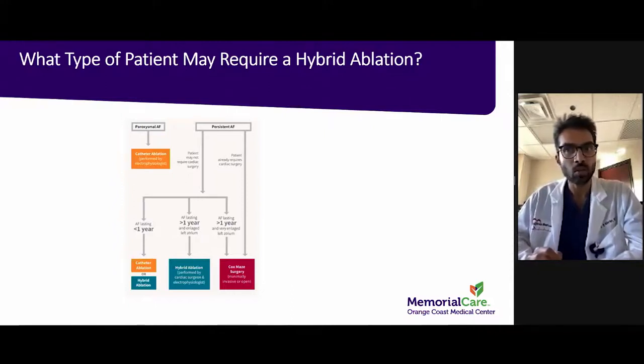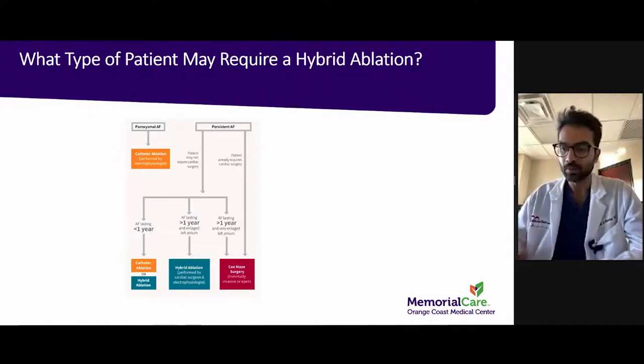And those patients that are requiring any sort of cardiac surgery, the gold standard is Cox-Maze, and those patients are definitely candidates for a surgical approach rather than a hybrid ablation strategy. Next slide, please.